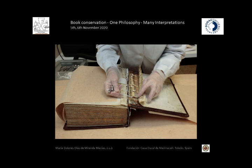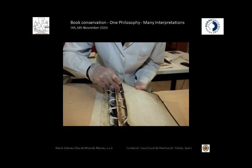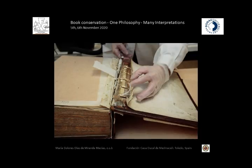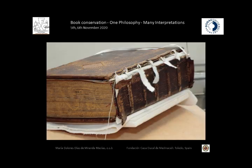We introduced these extensions, following the path of the original raised bands, up to the channels where the countertops are to house them. For this, it was necessary to lift the leather of the covers by the internal edge, the parchment hinge and the leather hinge by the edge of the spine, without yet adhering the raised band extensions to the countertops.